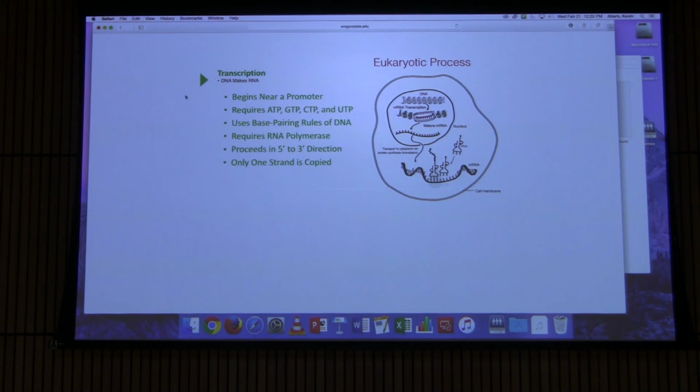That might not seem like a big deal until you realize that in a eukaryotic cell, the ribosomes, where the translation occurs, are in the cytoplasm. The DNA is in the nucleus, the ribosomes for translation are in the cytoplasm. That means that transcription has to occur in the nucleus, and that RNA has to be moved out to the cytoplasm where it can be translated. Whereas in a prokaryotic cell, you don't have that.